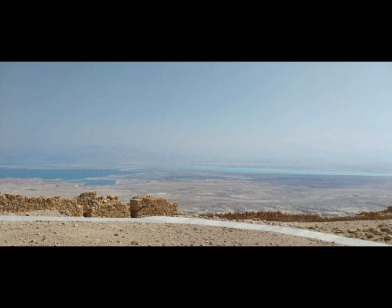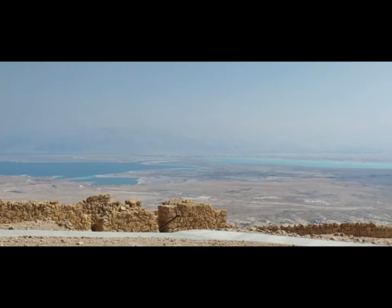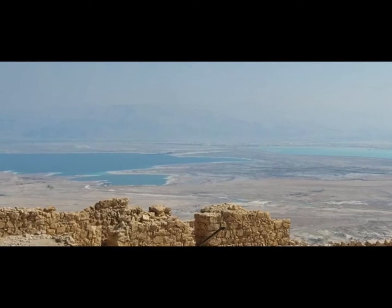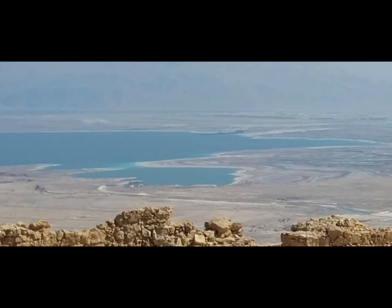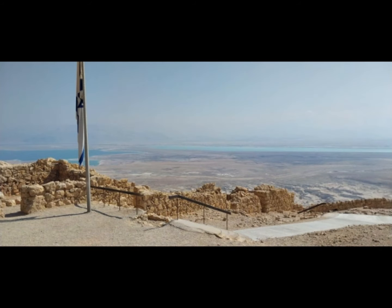And so Israel, because of it, like the hotels of the Israelis and the Dead Sea Works Company, which is on the southern section of the Dead Sea, they needed to build a canal. And we can see the beginning of that canal right over there, taking water from the northern section of the Dead Sea and bringing it all the way to the south over there to the salt pools. This is unfortunately one of the things that happened because of the receding of the water.